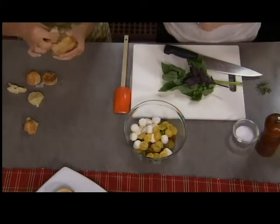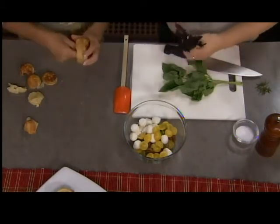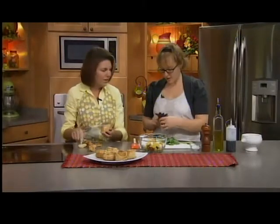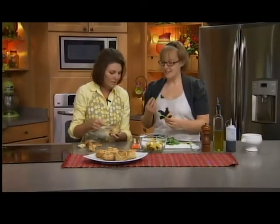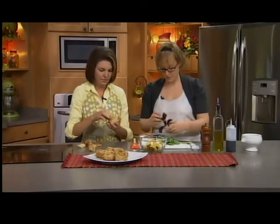traditional basil. Gotta have it in there. At our shop, we have a couple different varieties. Ooh, that's a neat one. This is an African blue basil. Ooh, and does it smell good? It does. It has a little bit spicier flavor to it versus the regular sweet basil. So I'm going to mix them up and put them in there together.